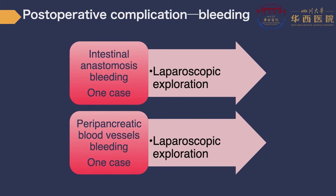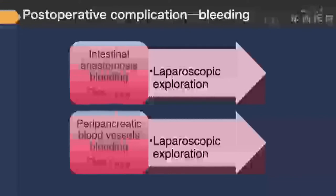The second complication is bleeding. Postoperative complication bleeding: one case is intestinal anastomosis bleeding. We also perform laparoscopic exploration and sutures. The second, postoperative blood vessel bleeding: one case, we also perform laparoscopy with the 5-0 Prolene sutures.